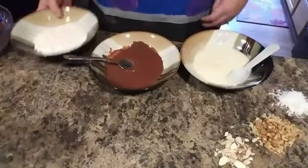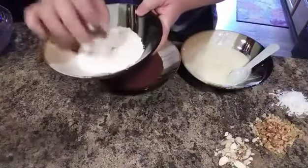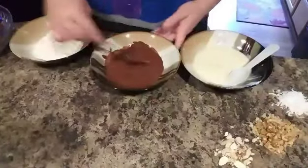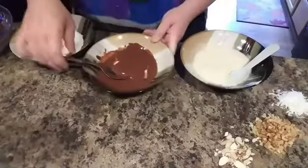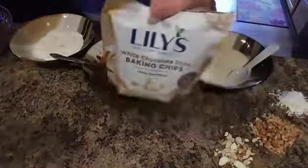Alright guys, here I have some of my powdered monk fruit that I had powdered up. Got that ground up. I got my chocolate here, my Lily's baking chocolate chips, and the white chocolate chips.